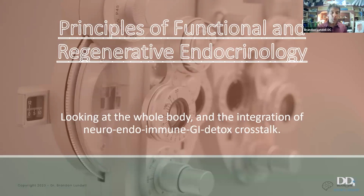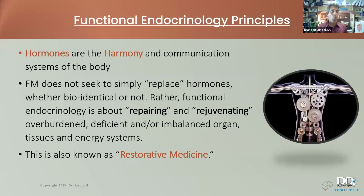to be addressed if you're going to address hormones in any way, shape, or form, whether glandulars, nutraceuticals, or bioidenticals. Hormones truly are the harmony and communication systems of the body. That's actually why I named my clinic the Harmony Healing Center, because of the understanding of how important hormones are, and that they truly are essential for harmony in the body.